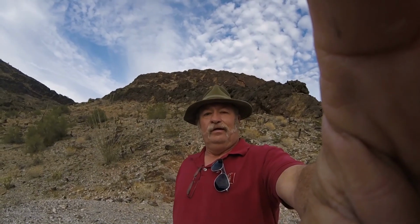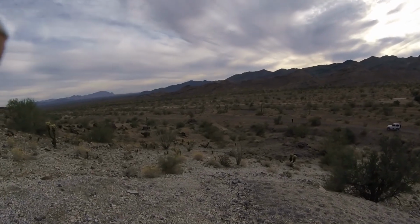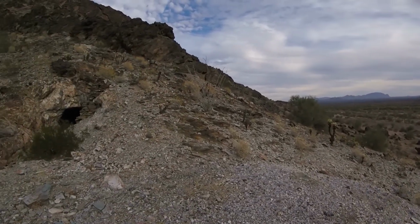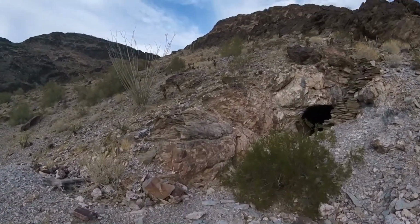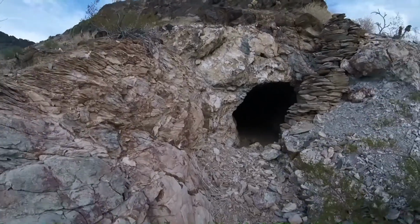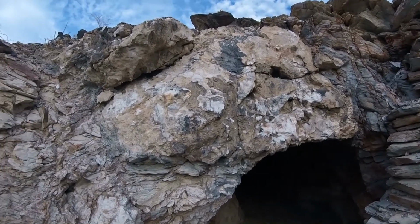Okay. For reference, I'm going to pan around, show you how far I've come here. You can see the Jeep down at the bottom of this tailing. See my son down there. Came up along the side of this shale, and I was right, because there is a beautiful mine opening at the top of this tailing. Now we'll go take a look here. There has been water, but look at this beautiful vein of quartz, and that's why they've been working this.